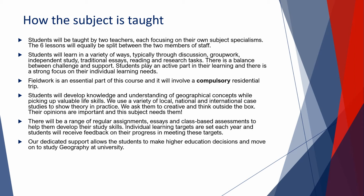How is the subject taught? Students will be taught by 2 teachers, each focusing on their own specialism. The 6 lessons will be equally split between the 2 members of staff. Students will learn in a variety of ways, typically through discussion, group work, independent study, traditional essays, reading and research tasks. There is a balance between challenge and support. Students play an active part in their learning and there is a strong focus on their individual learning needs.